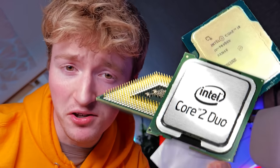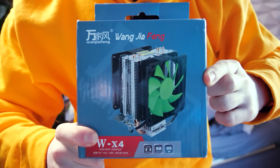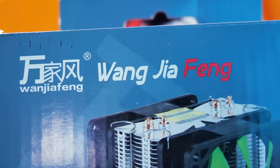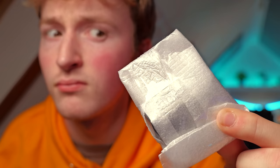And some of the CPUs that we bought, I didn't have a motherboard for, so then I had to buy a motherboard, compatible computer memory, power supply, and a CPU cooler. Luckily though, our CPU arrived, and it was time to unbox it.